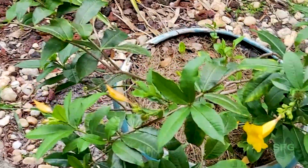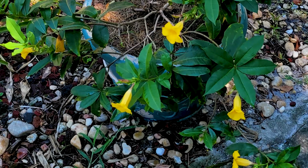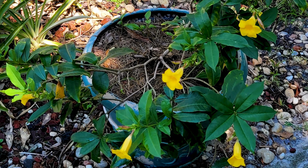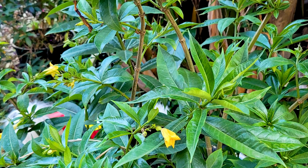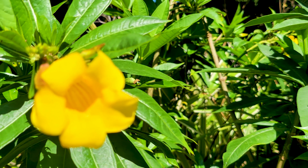Allamanda attracts a lot of pollinators, such as bees, butterflies, and hummingbirds. If you want to attract hummingbirds, you'll want to plant some Allamanda in a location that's a bit remote from high traffic areas. Hummingbirds like privacy, so if they feel they can drink some nectar while being undisturbed, they'll choose your Allamanda. So, how do we grow an Allamanda?